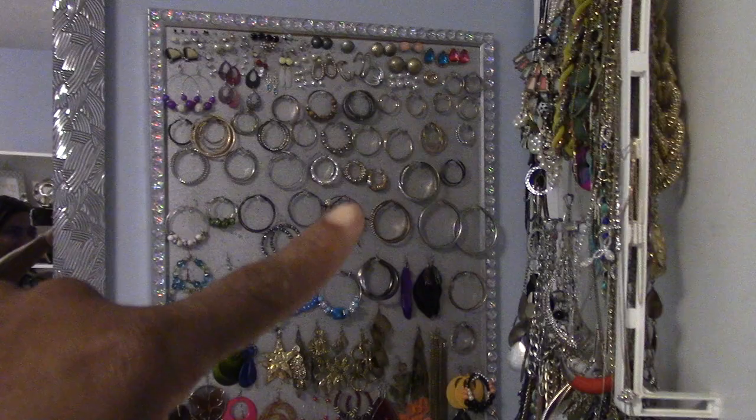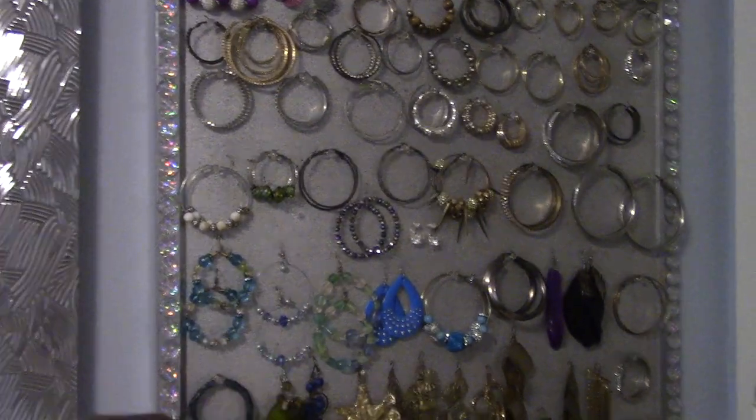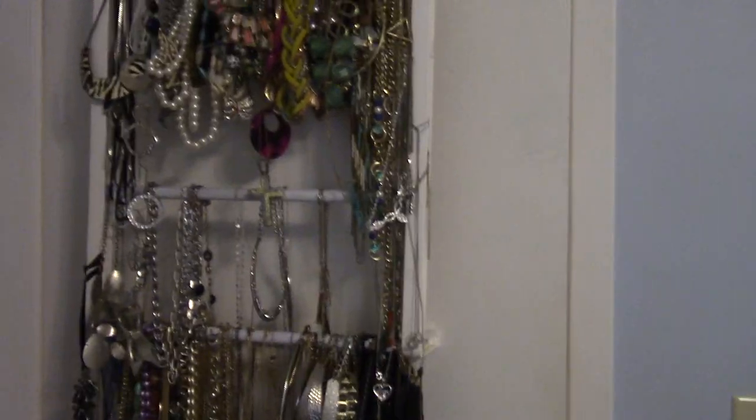So yes, guys, this is the room, and I just have this little area rug right here. I might get a bigger one, maybe not. And then back here is where my earrings are stored. So I just put that on the wall. And that came from Walmart. I did a DIY on this video for you guys. And I will try to remember to link that in there for you.